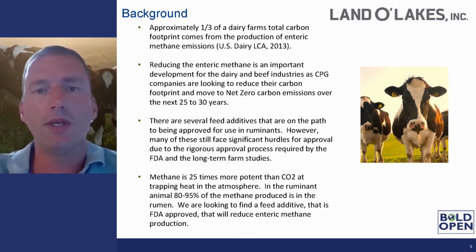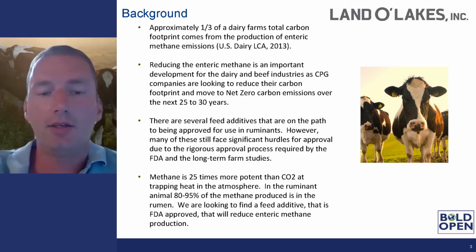One of the most important things to realize here is that methane produced in the ruminant and expelled through her belching, through her mouth, is about 25 times more potent than carbon dioxide at trapping heat in the atmosphere. And with our ruminant animals, approximately 80 to 95% of the methane produced is in the rumen. So we're looking to find that feed additive that can greatly reduce the enteric methane production.